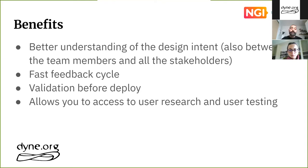And probably very important also, last but not least, it allows you access to user research and user testing. Why? Because especially in user testing, if you want to ask for tests and feedback from the users, you want to show them something. If you don't have a prototype or something that simulates your product, it's really hard to explain to users what you want to achieve and if that works, and to research their sentiments or feedback. So it's really important to have something to show to them.